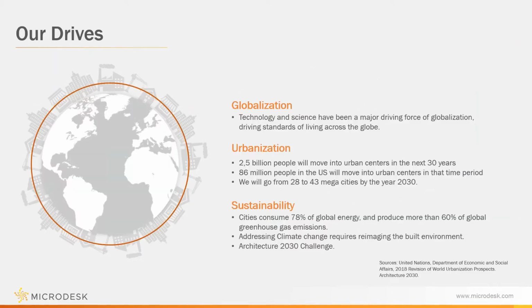Some of the hottest topics in the AECO world are globalization, urbanization, and sustainability. Urbanization studies suggest that the US will build 114 cities the size of Boston in the next 30 years. Here at Microdesk, we can help make sure you are prepared to meet these demands, use software from the industry leaders, and combine it with our vision and passion for sustainability to meet the demands for urbanization.